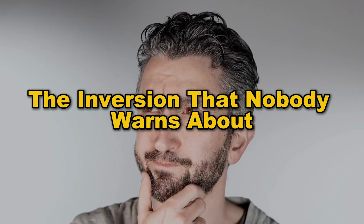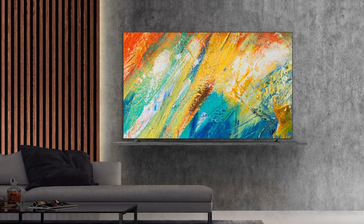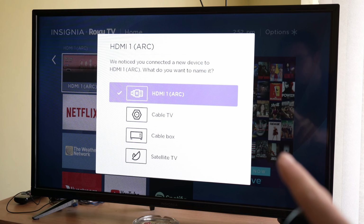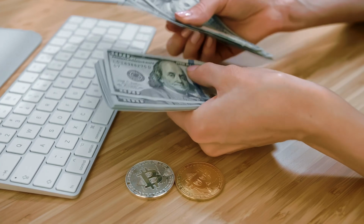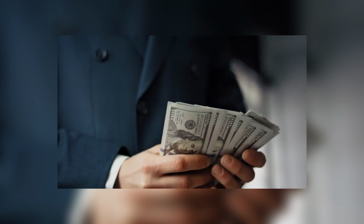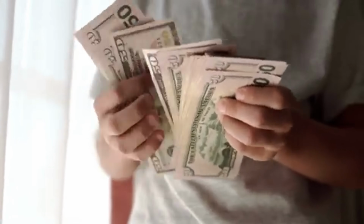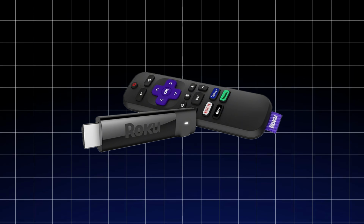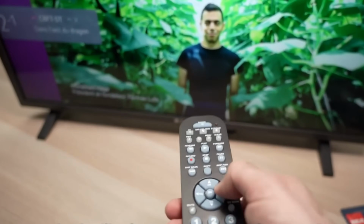The inversion that nobody warns about. There's a quiet pattern that almost every household ends up at. And it took me a while to fully see it. The $30 device outlasts the $1,000 device functionally. Not because the $30 device is better engineered. Because the $30 device is replaceable. When the Roku slows down in 3 years, you buy another Roku. It's not a decision. It's not a hesitation.